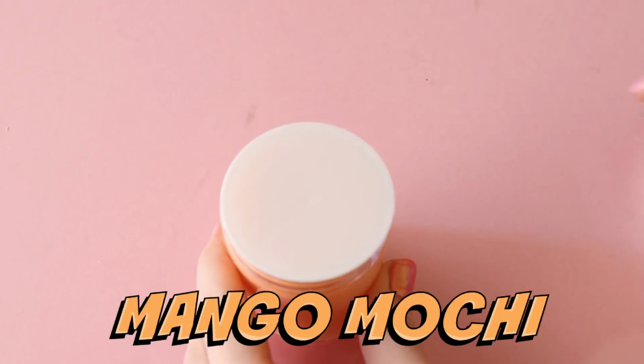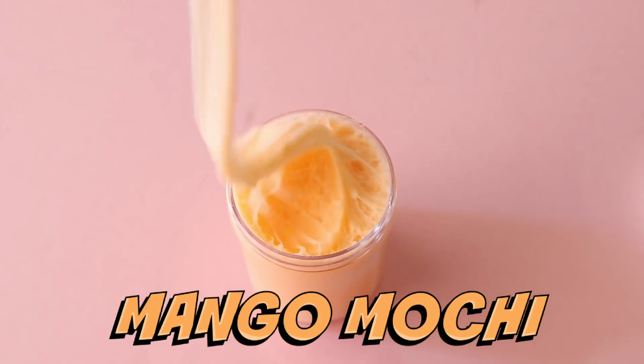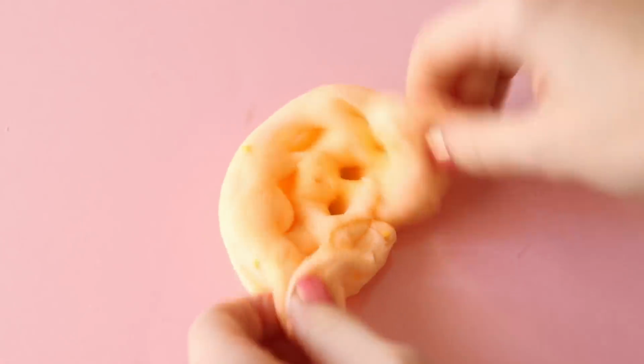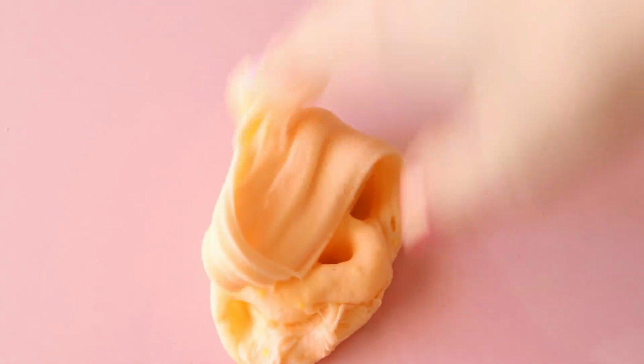And finally, we're going to end the video with another slime. This one is a different texture I've been experimenting with in the shop. First of all, going off of scent, it's a really light, sweet, refreshing mango candy scent, which, if you love mangoes, is one that you guys need to try out. But it also has a mix between a cloud cream and a jelly texture, which is definitely new.